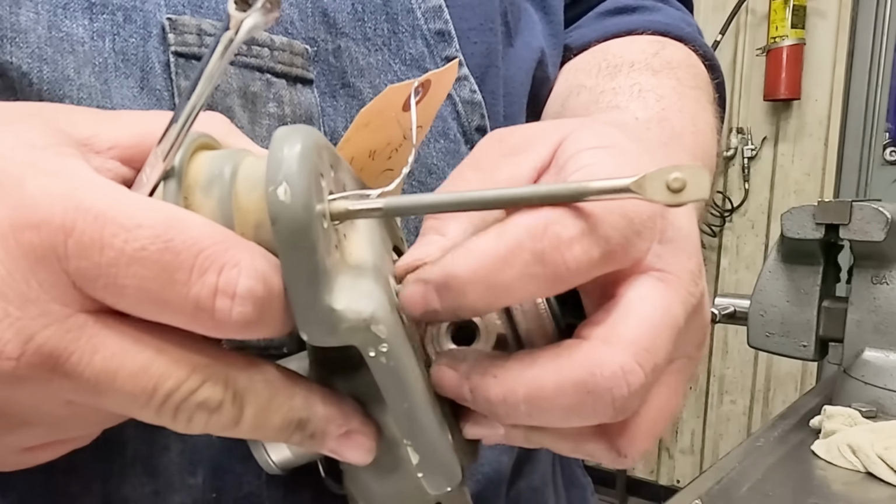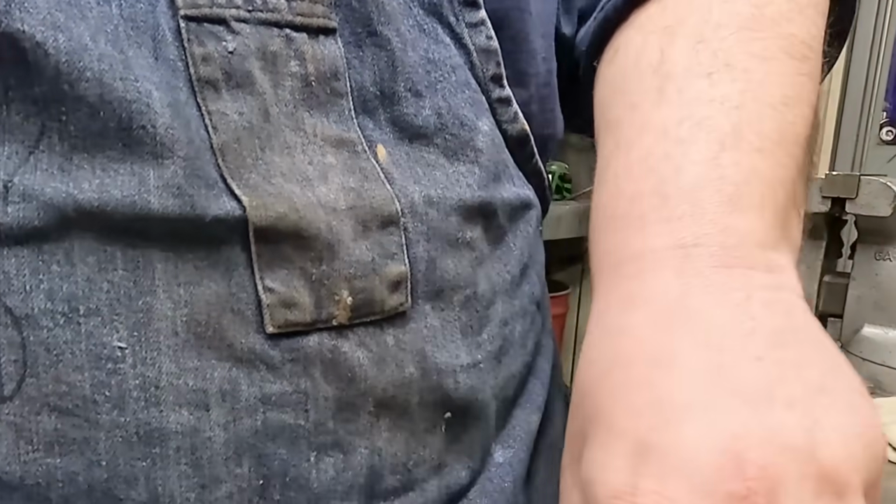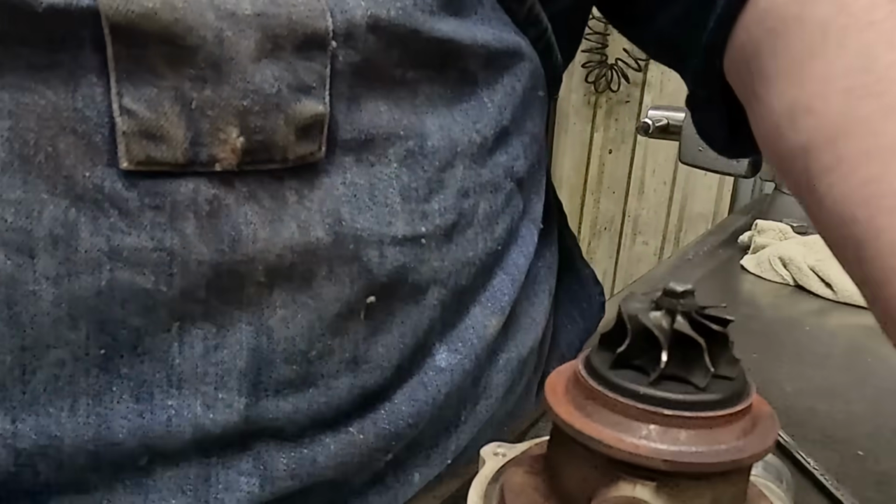I don't like using that on little bolts. Bust the head off of them. Yeah, and then it's just more issues later if I was just taking a little bit of extra time.